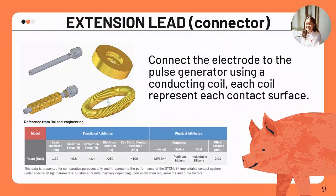Let's move to the connector. The connector connects the directional electrode to the pulse generator by using a conducting coil, which will have around 8 wires because we use 1331 contacts. And we also use a technique from Bausil's engineering as a reference for blocking, and use platinum iridium as the conductive material.